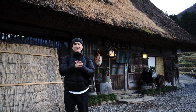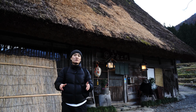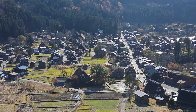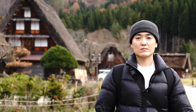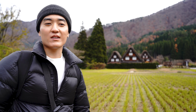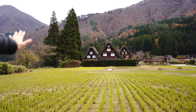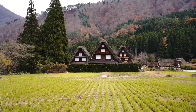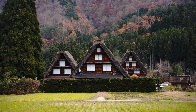What is up, YouTube? We are in the heart of Shirakawa-go, one of the most well-known World Heritage sites in Japan. We are staying at the Gassho Zukuri House tonight. The construction of the house resembles two hands together to form a prayer. One of the most popular places you can visit because of how perpendicular and symmetrical everything is. I'm not sure if they meant to build it like this, but it is absolutely stunning, as you can see.